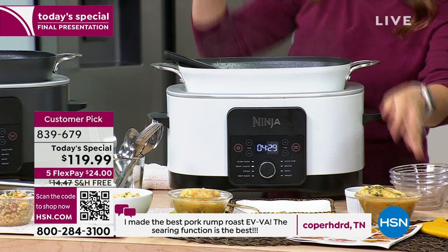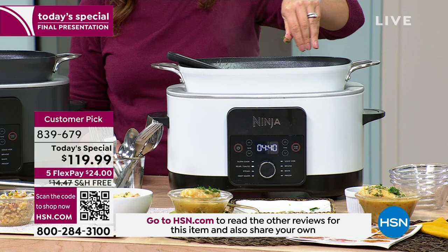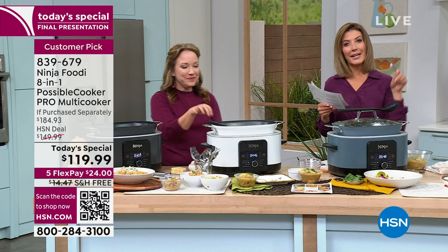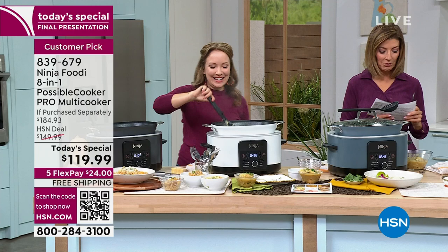I made the best pork rump roast ever. He spelled it E-V-V-A. I love it. The searing function is the best. You can't get that caramelization. You can't get that edge. You can't get that crust on bread like you can in a slow cooker, like you can in the Ninja. You just can't do it anywhere else. Here's one from New York. Lightweight, easy to use, and clean. They love that it's easy to clean. This is never coming back.